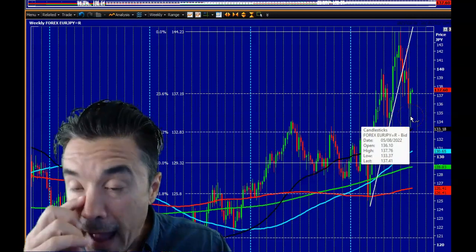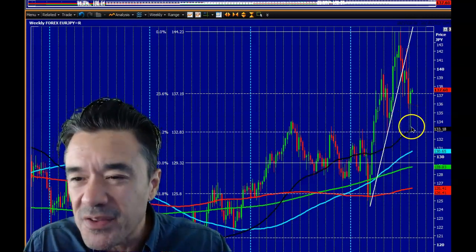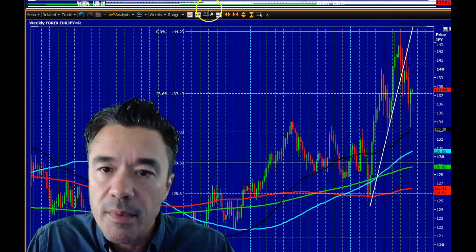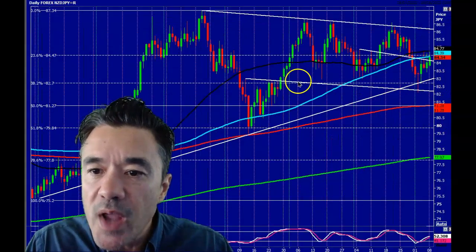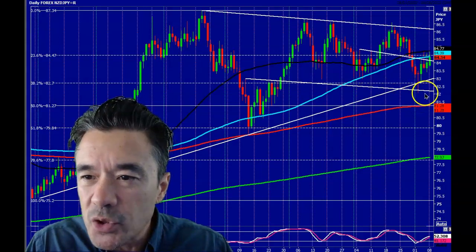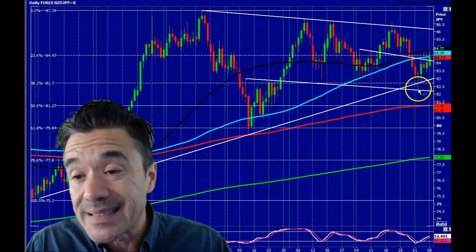So we bounced off there, and we bounced off the 50-week moving average. We bounced a little bit early, actually, a bit tricky, but there you go. New Zealand dollar versus the Japanese yen. We overran my support level. I'm not sure how relevant this trend line is, although of course it did work.